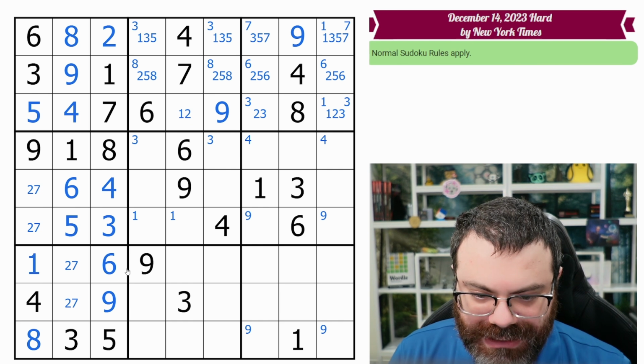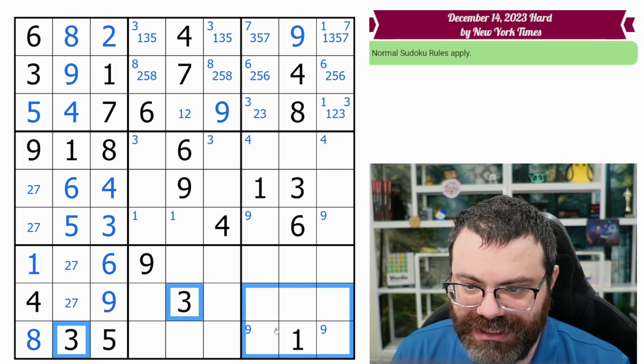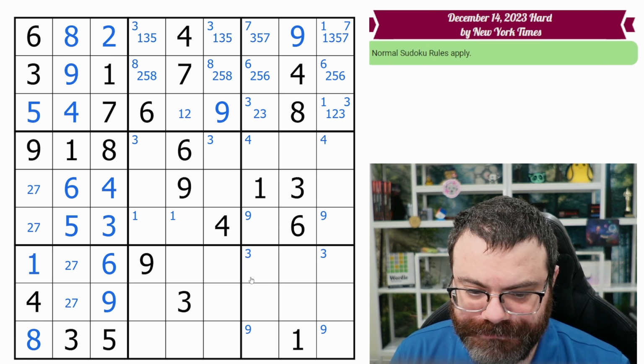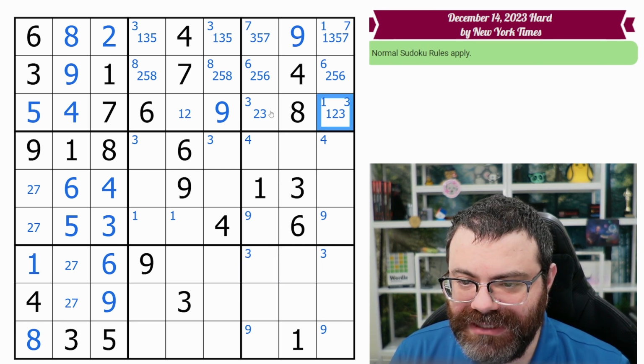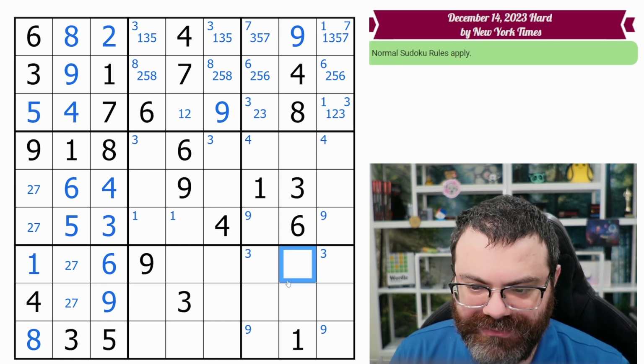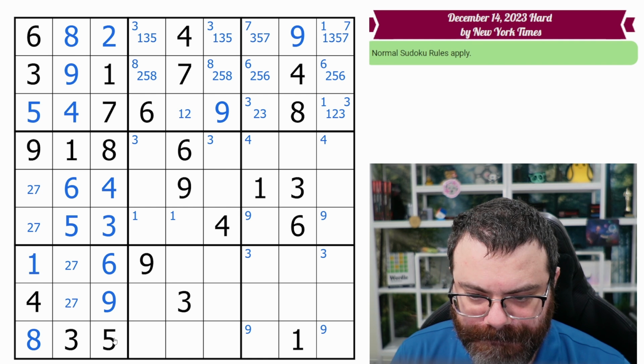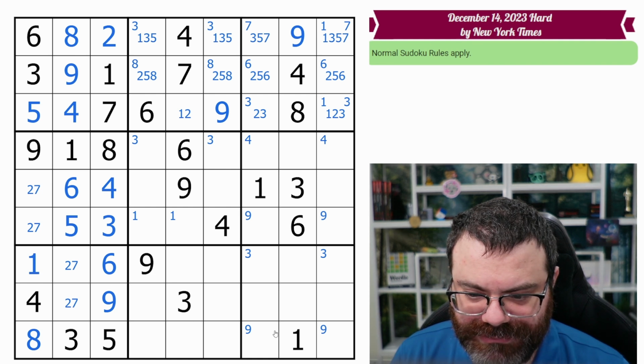Okay, let's move on. Down here, we have 2 3s looking in. This 3 looks down, so 3 is one of these two. And again, I briefly look up just to see if there's a match. There is, but we already have the 3, so it's not important. I feel like I should be able to do something here.